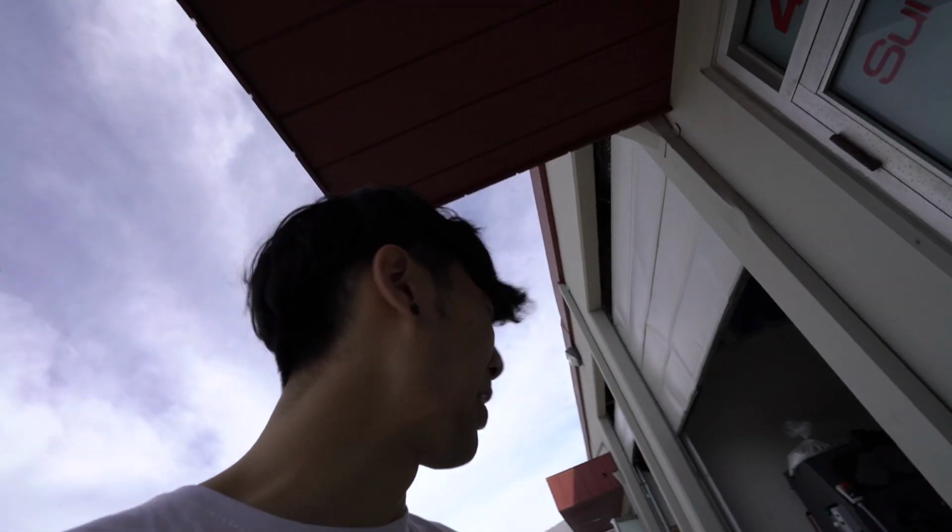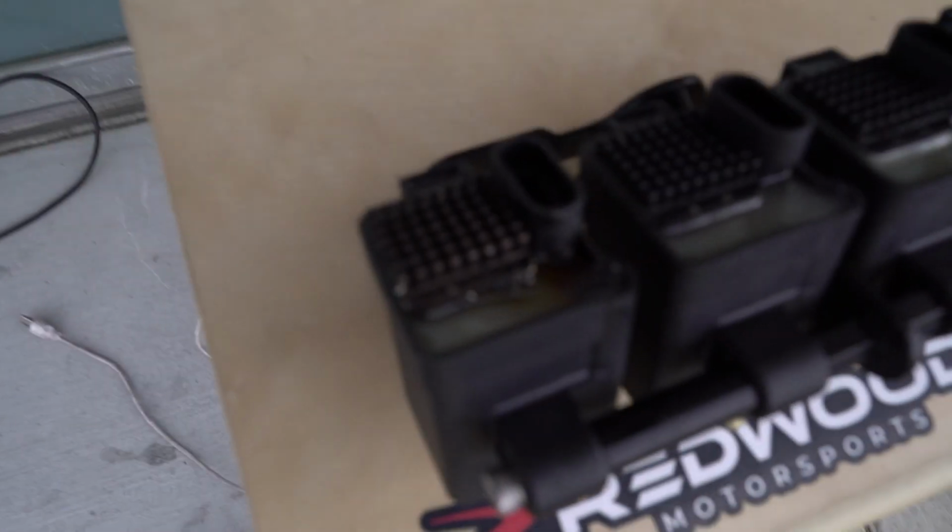Oh yeah, dude, it smells like burnt. That smells so cooked. It definitely could have been avoided, but I chose to put a band-aid fix on the wiring harness, but now I'm gonna put a permanent fix on it with Ethan today.